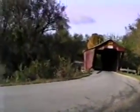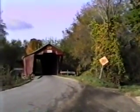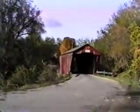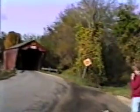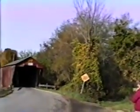Saturday morning, the 3rd of October. And we're going to the Cooley Bridge here, right outside of Rutland, Vermont. And we dropped Betty off at a miniature store. And Ann and I are out going through covered bridges in this area. Here's looking through another covered bridge here.